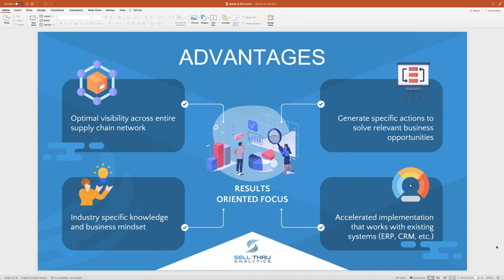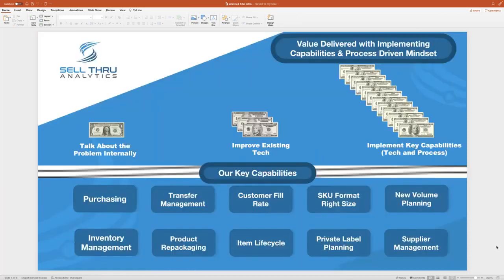Bottom left, you'll see that we're really not technical guys, we're not IT guys, we are business process people. And when you work with us, you get a business mindset and knowledge of your industry. Finally, the implementation of the software is very simple because you're not loading software anywhere. We're built on top of Amazon Web Services, and it's all just through a link that you'll see Scott do today. Scott's going to show you his live production system.